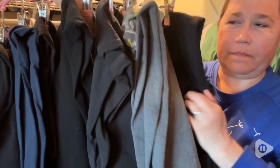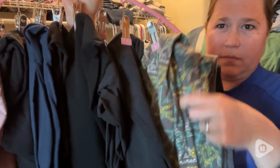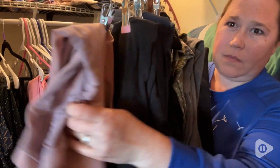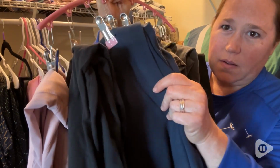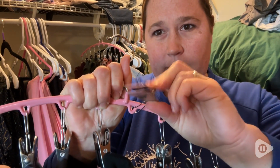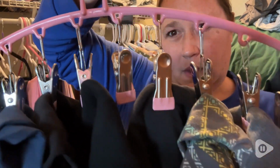The quality of this organizer is really what I want to talk about. This is very sturdy. Everything is in there very tight. These aren't going to fall off, which I love, especially with the weight that I have on it. Nothing is falling apart, and I've had these for a little while. I love that the clips are very easy to use. They're not too hard to pinch and open and close, and then you put your leggings on there and they stay there. Look at the durability of this.